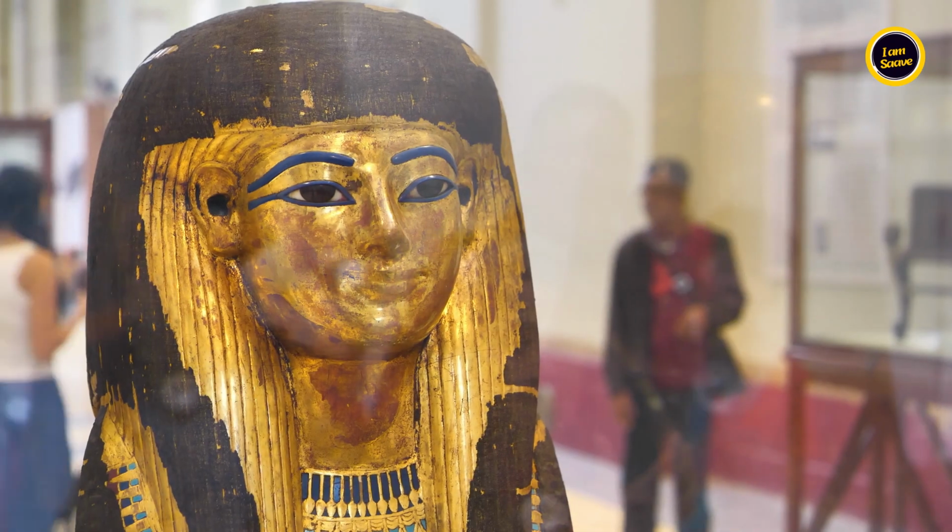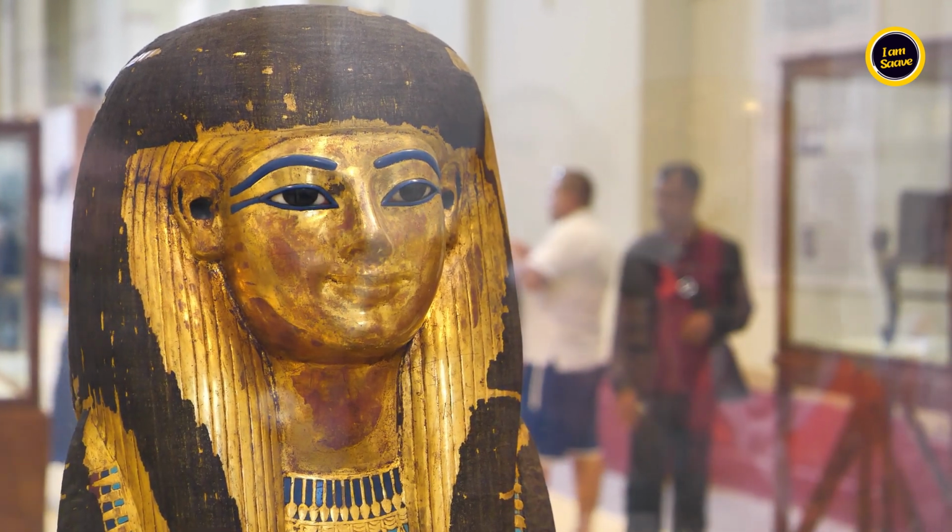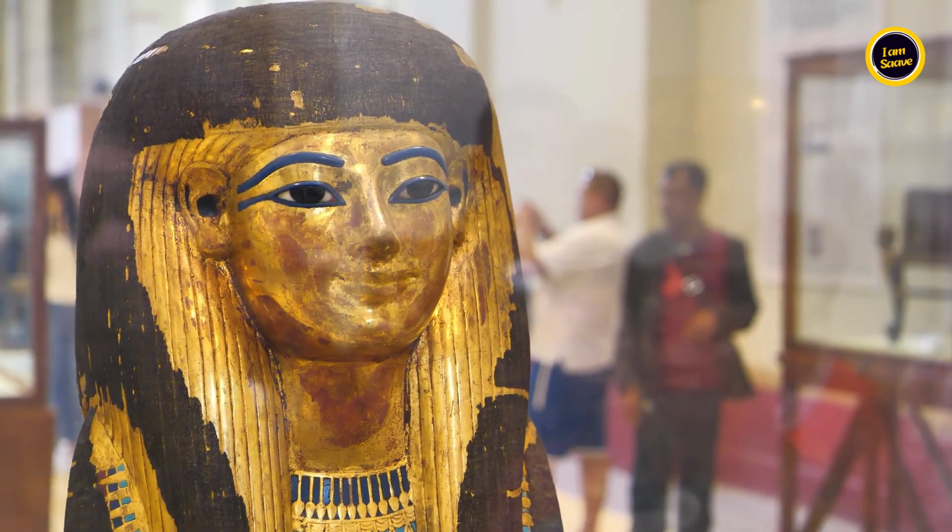One thing I would like to highlight, this museum is not air conditioned and it takes a minimum of around 2 hours to cover the whole museum. Please make a note of the same if you are planning to visit.